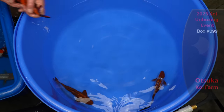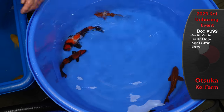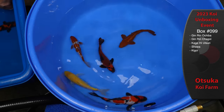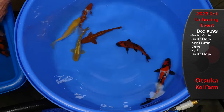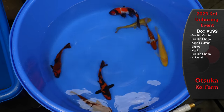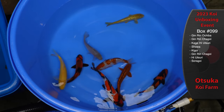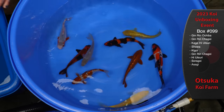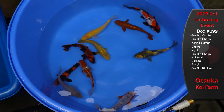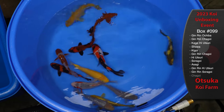And here's another box of that same 2-year-old fish. We start off with a Ginrin Ochiba, along with a Ginrin Chagoi, a Kaga Hiyotsuri, so it's going to be kind of a shadow to the red, a Showa, a Kigoi, a Ginrin Chagoi, a Hiyotsuri, a Surigoi, an Asagi, a Ginrin Kiyotsuri, a Ginrin Surigoi, and finally a Chagoi.